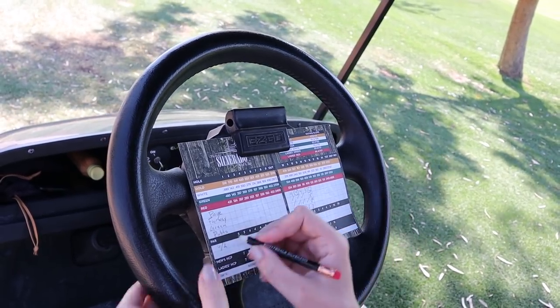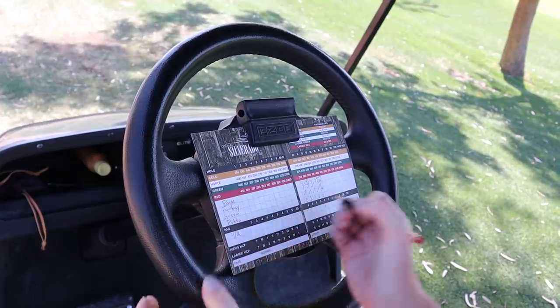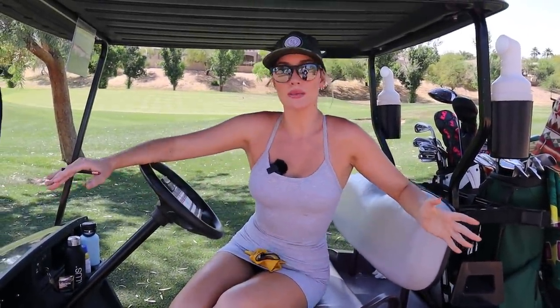If you are in sand, you can either just put an S or you can make another column with sand underneath it. So that's how I do it. And then after a while, for the entire round, you can start to see, okay, I missed my driver 5 times. I missed 5 fairways and I missed them all left. So then you know that your miss is left or right. And same with the greens. Where did I miss it? I missed all of them short, or I missed more of them long, more of them right or left.